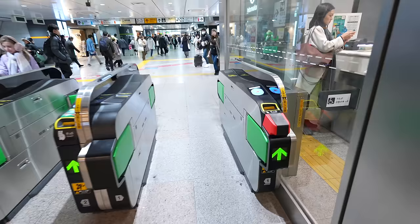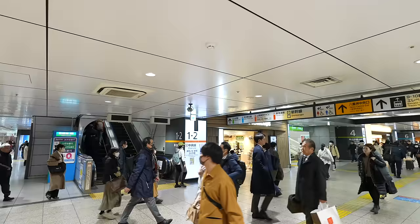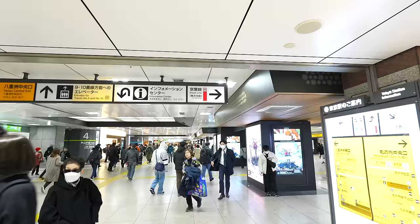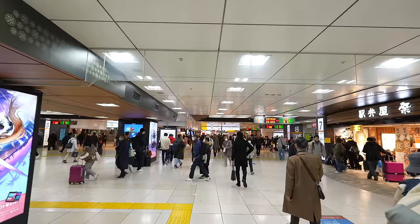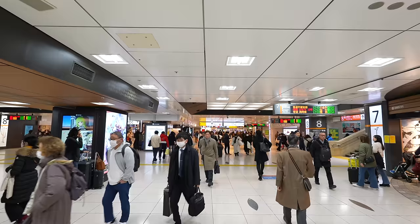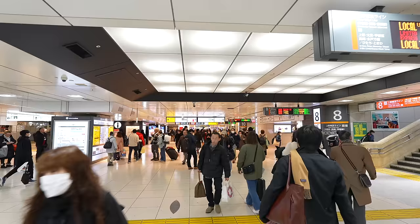Today, we are using the Keiyo line. As you guys know, Tokyo Station is a big station, and if you are using the Keiyo line, it's almost a different station. The Keiyo line, it's the red one. If you are heading to Tokyo Disneyland, you also need to take the Keiyo line. So just remember in case you are visiting Tokyo Disneyland in the future.